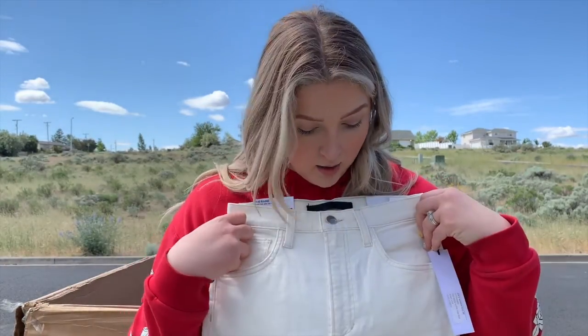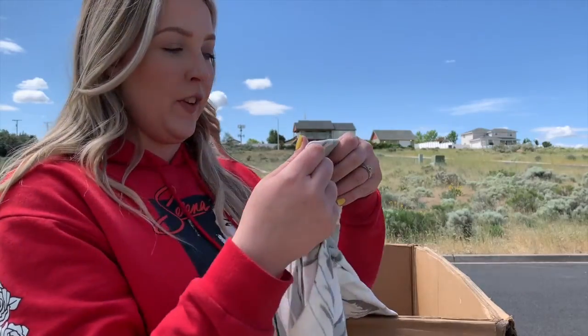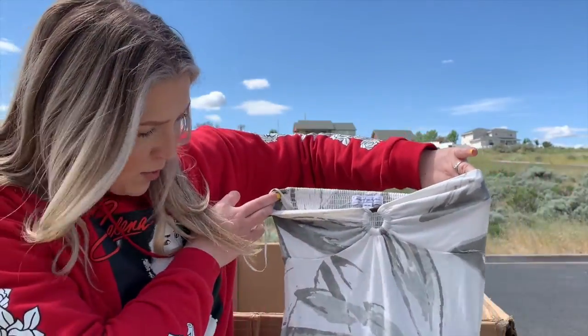These are white, and they are new tagged. That's what I was going to say. American Eagle Outfitters. And I've never seen this tag before. This is very interesting to see if this is a new tag. Have you seen that tag before? Comment down below. This is a really nice summer dress.